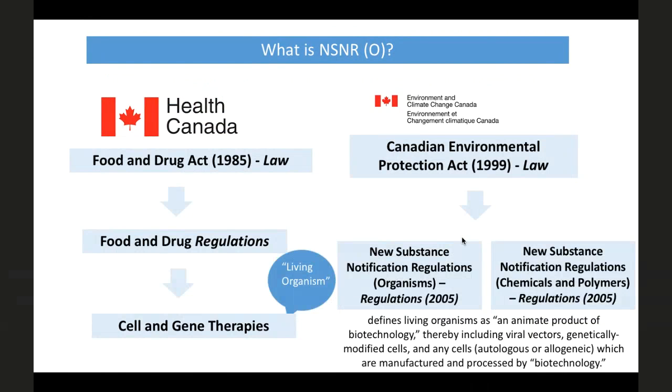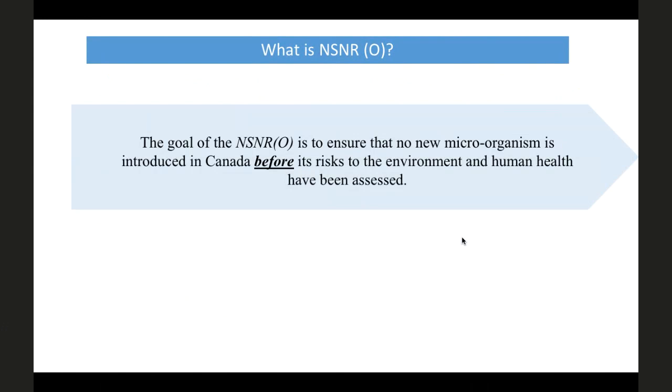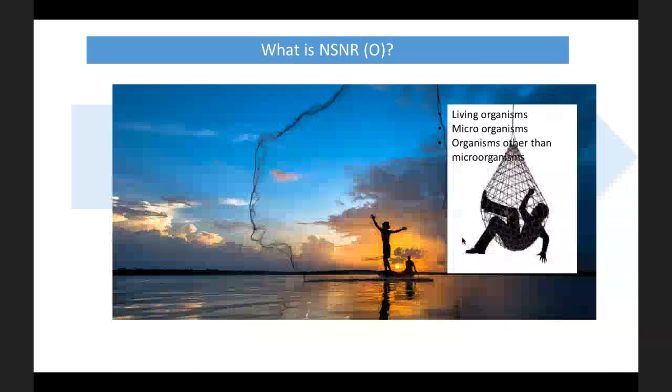So for this talk, I'm going to focus on organisms rather than the chemicals and polymers section, because that's what this audience is really interested in. As I said, the goal was to ensure that no new organism, and especially microorganisms, were introduced before the risk had been assessed. But because the net was so broad and vague in terms of the definitions, living organisms, microorganisms, and organisms other than microorganisms are all being captured here, maybe increasing some of the regulatory oversight and burden, which we will discuss.